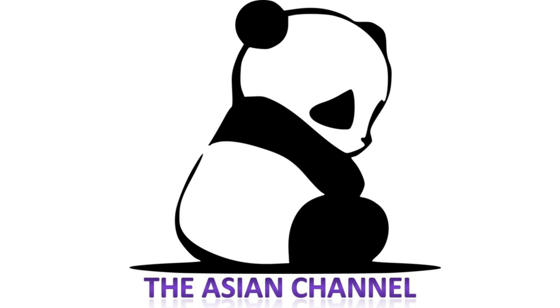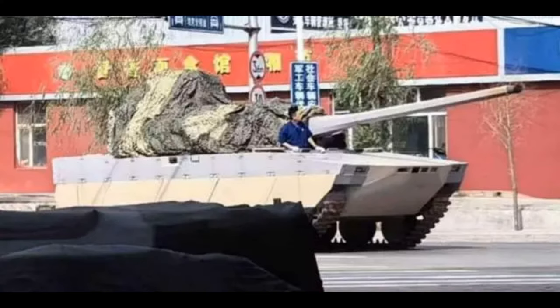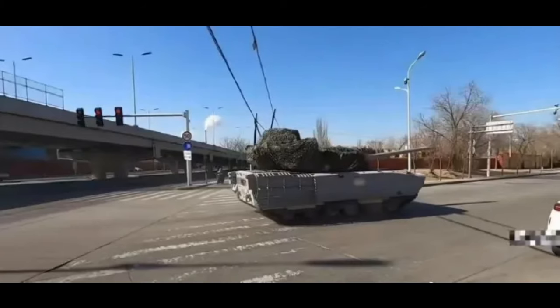And today we are going to talk about... We can now officially confirm that China is working on a new generation of battle tank, and they already have a prototype unit undergoing testing. The image of the Chinese new tank is widely circulating on Chinese social media Weibo. The tank was photographed while roaming on the streets, undergoing some kind of test.